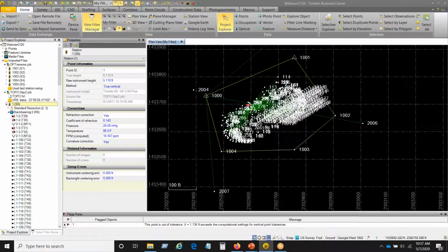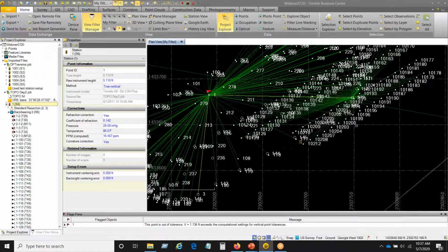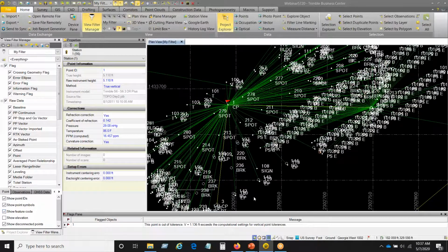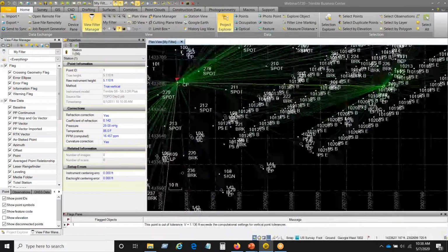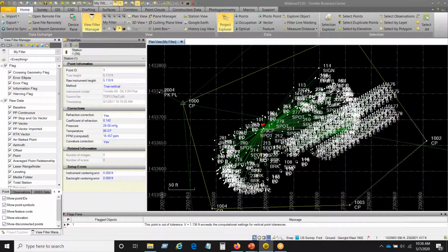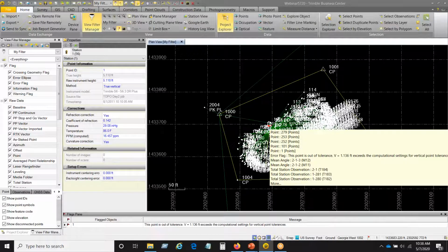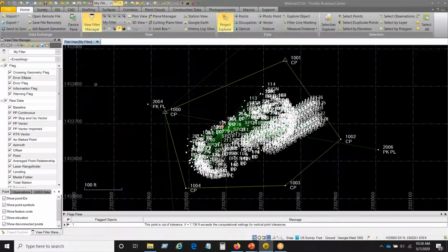Now, if I look at this data, this is a parking lot here. These are paint stripes right here. If I go to my view filter manager, I can click on show feature IDs. You can see PSB for begin, PSE for end. These paint stripes should be inside the parking lot, but we've got a wrong station setup. The field crew wrote in the book that, hey, I accidentally set the gun up on 2, backsight on 1. It should have been 1, backsight 2. So that's another common edit that we have to make a lot of times.